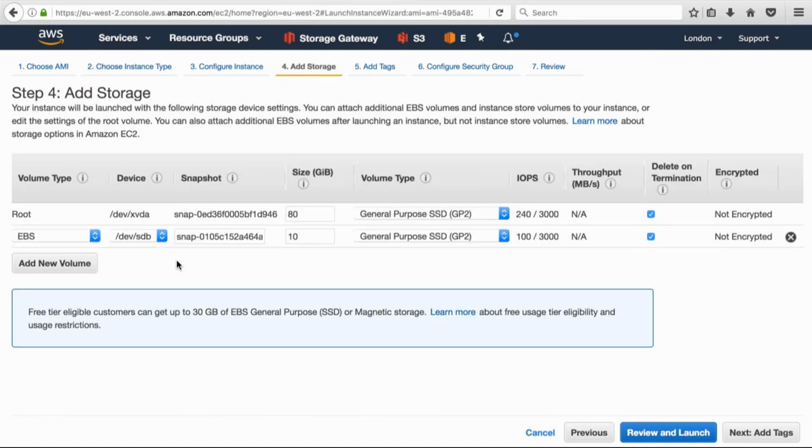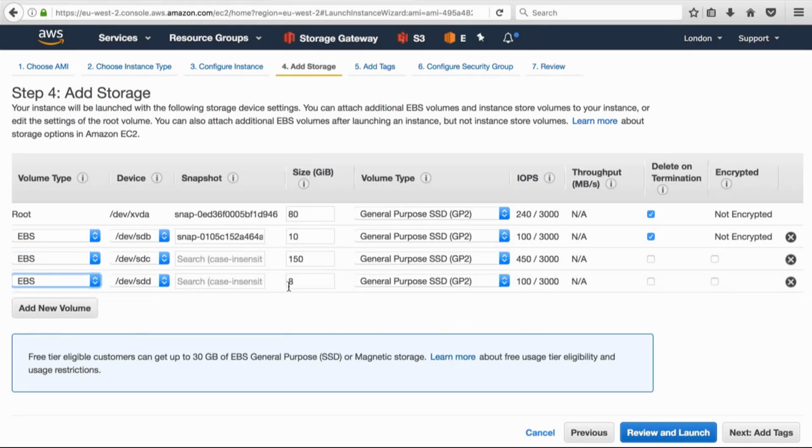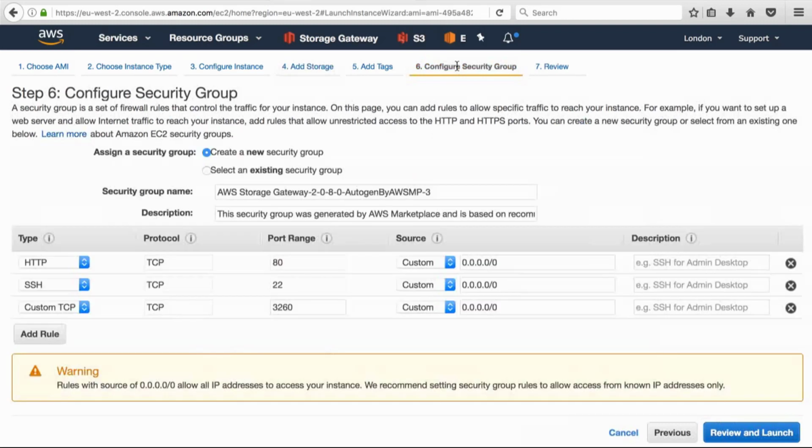Every tape gateway requires 2 disks, one for its upload buffer and one for its local cache. I'm going to go ahead and add those now. The recommended minimum is 150 gigabytes for each one, but you want to size your cache to be at least as large as your largest daily backup for optimal performance. So now that we've done that, we want to configure the security group. Again, we're just going to pick the default AWS Storage Gateway security group, and we're going to review and launch that.